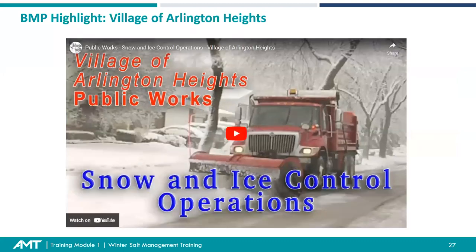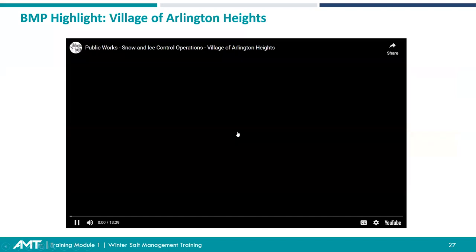So to provide an example of localities using best management practices in their snow and ice control operations, we're providing an example from the Village of Arlington Heights, where they're going to describe some of the tools and processes that they use that incorporate BMPs.